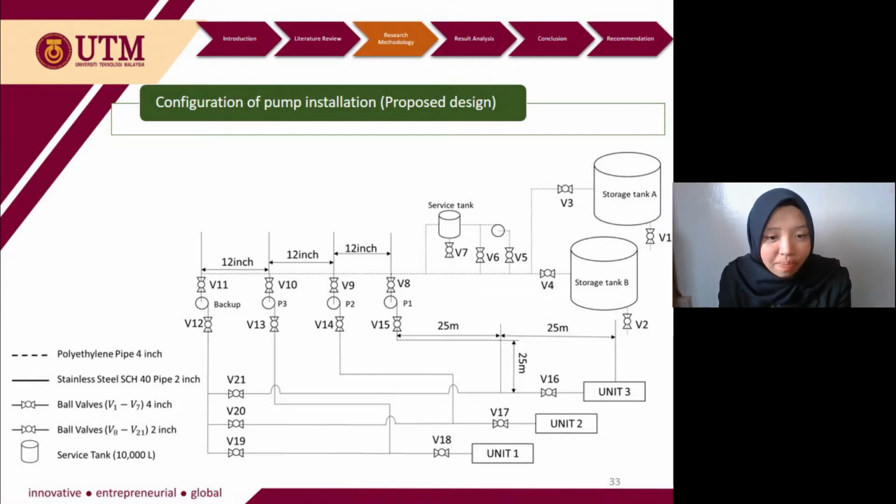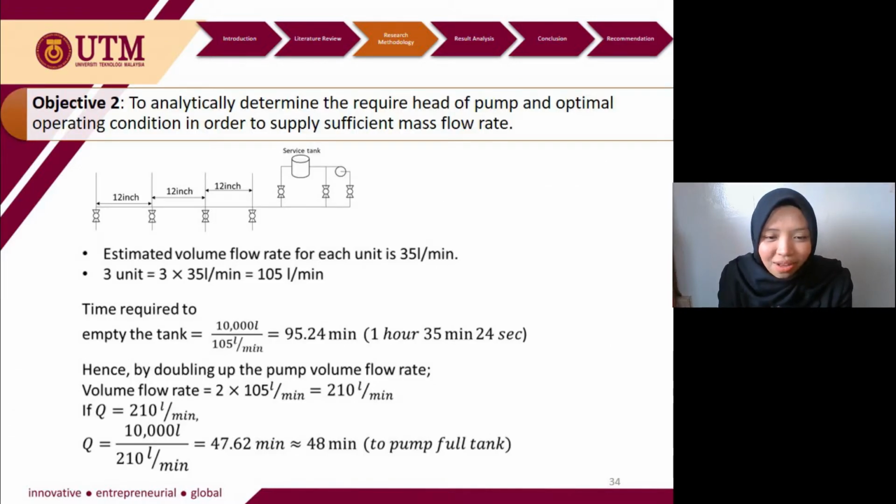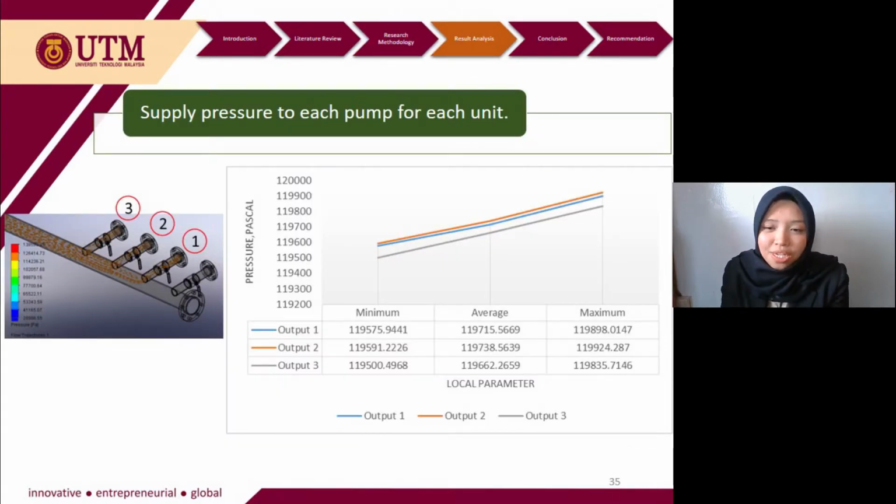Thus, we will install a pump for each turbine cooling water system to overcome insufficient volume flow rate and to supply enough pressure to the turbine. However, the service tank only supports capacity up to 10,000 liters. Hence, the pump located at the service tank should support large volume flow rate to avoid insufficient clean water. From the result obtained, the pressure for all three pumps has low differences, hence the pressure is distributed evenly.